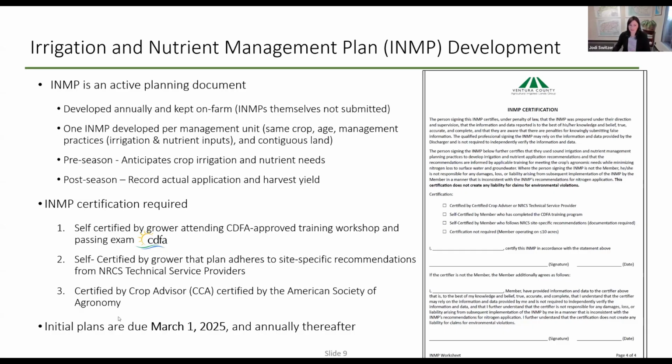That person would then sign off on this plan. And as I said, those plans would just have to be developed and you would have them on your farm by March 1st of this year. So you're not turning them into anybody. It's just if the regional board were to do a compliance audit and ask for that plan, you would have to produce that.